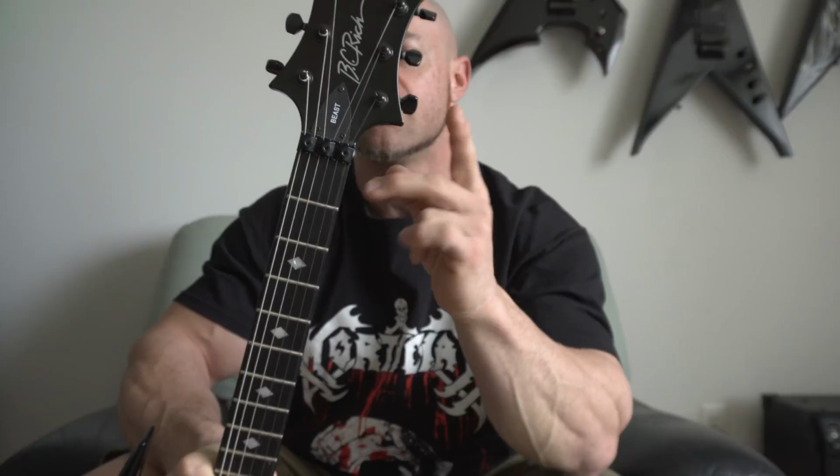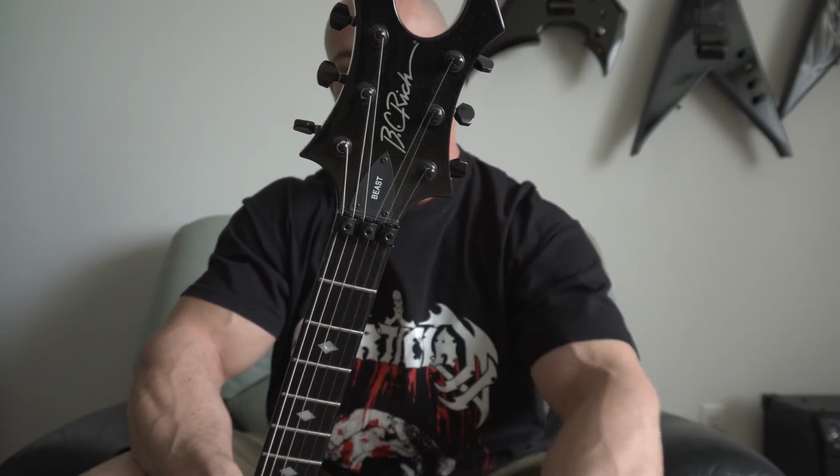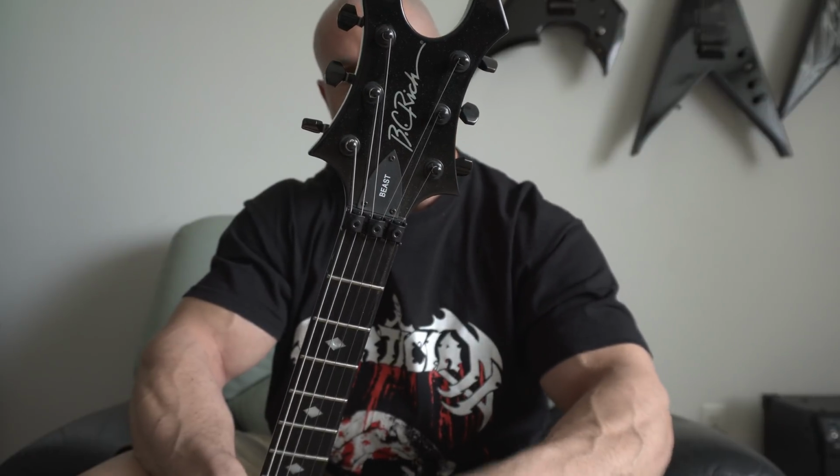The reason I know that too is the recent digging that I've been doing on these guitars. I'll get into it in a little bit about these headstocks, because there's quite a plethora of different shapes, cuts, sizes, everything when it comes to these. And I've got quite a few of them here with me that I can show you guys the differences.